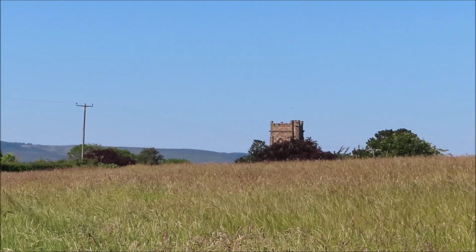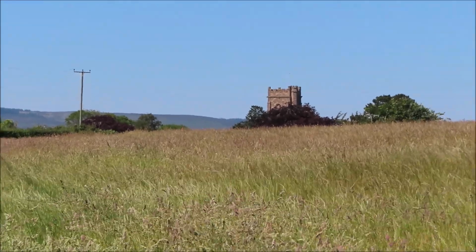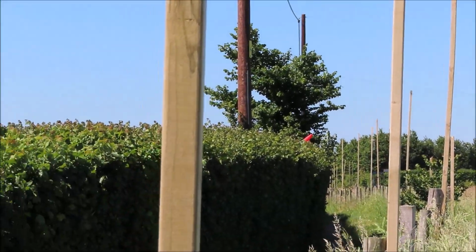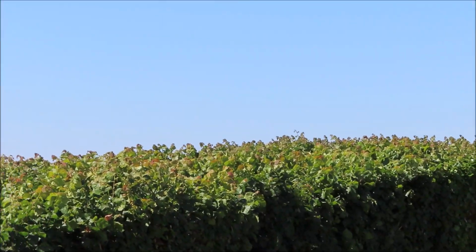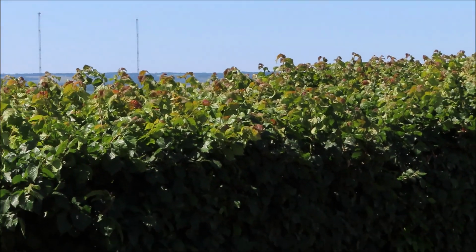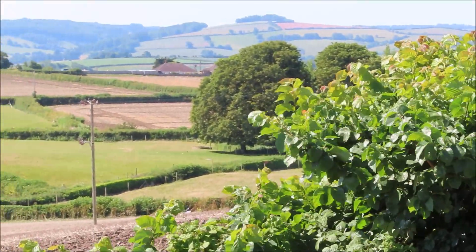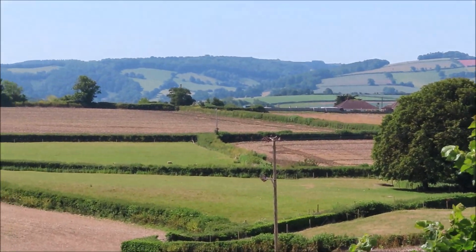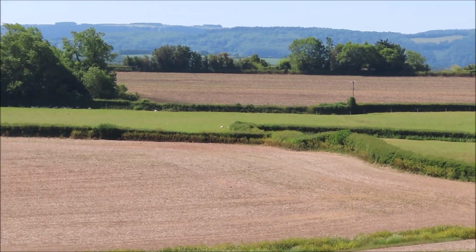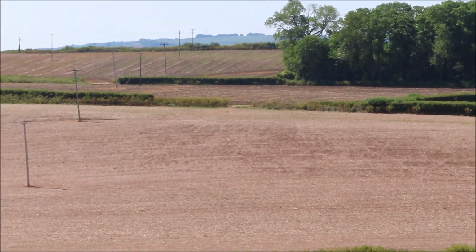Well, that's St Decuman's Tower. I just moved to another location now, and we'll pan down, looking over Watchet from this angle. There's the Watchet TV aerials. So we start to see the houses of Watchet now.